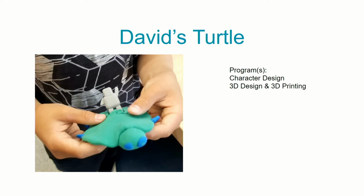And then we can see he's got some sort of little astro man that's sitting on the back of that turtle. So David's actually used two things in his design. He's used some clay, it looks like, to model this turtle, and then he's actually 3D printed a turtle master baby to ride on top of his shell. So very, very cool.